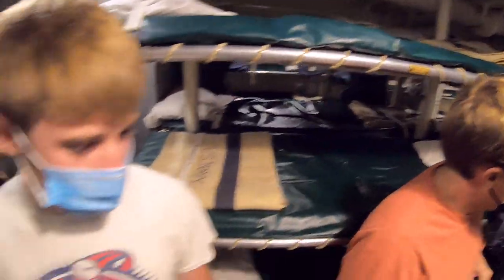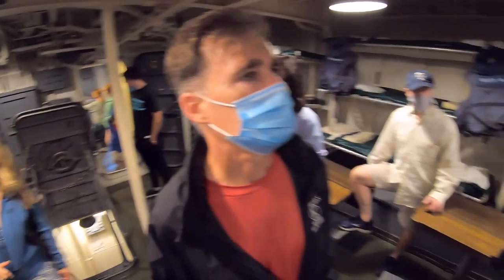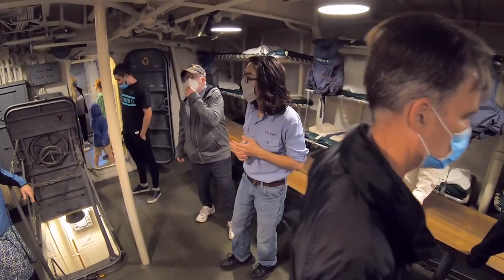All right, so this is a living area for 33 crewmen. There are 33 bunks in here.